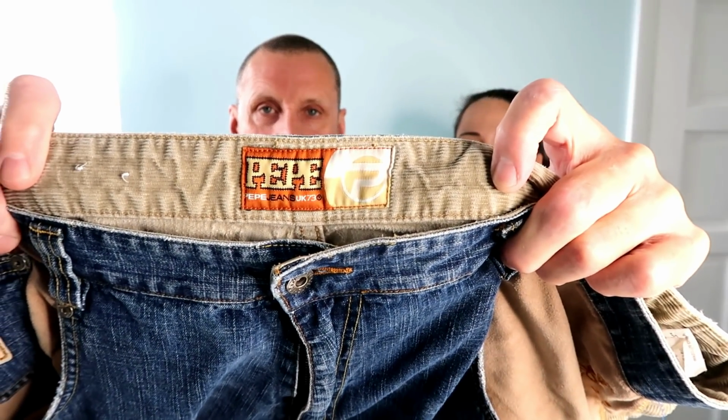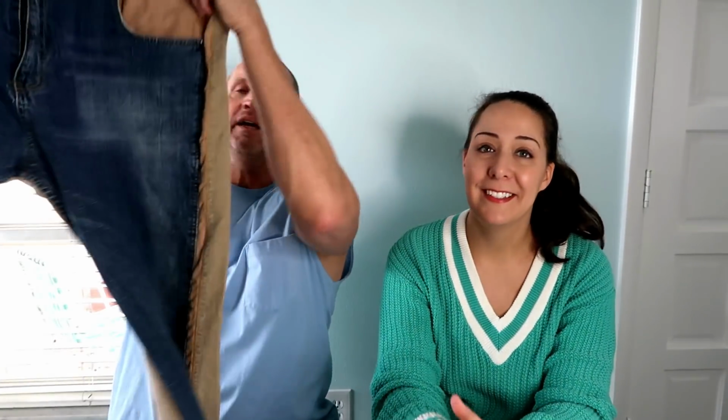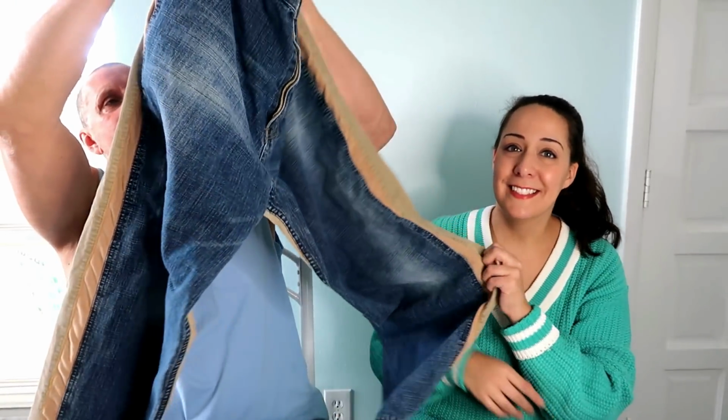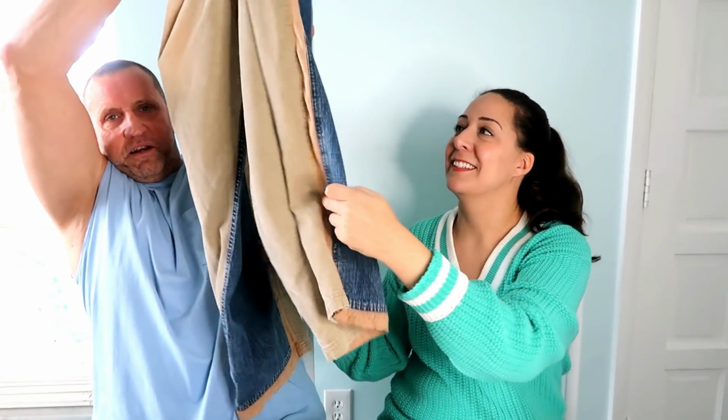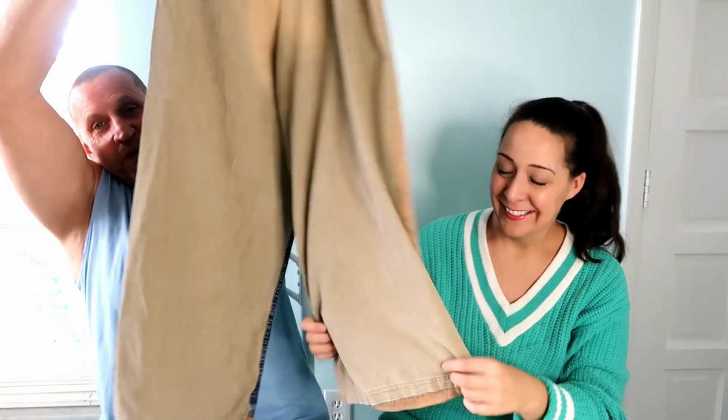Watch me do the thing like this. I do like this and hold it up, and then we hope it's focused. Okay. So you still haven't shown them the item. Pepe jeans. Well, I'm getting to that. Give a boy a chance to show. Okay, here we go. That's the front, which I thought was shorts, but you can see they're actually longer. And the back is corduroy. That is pretty sweet.